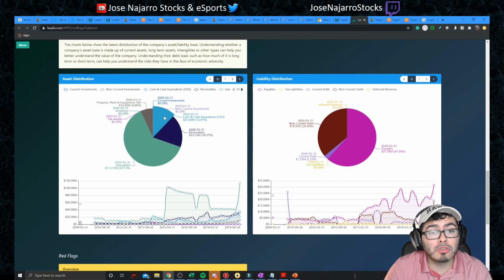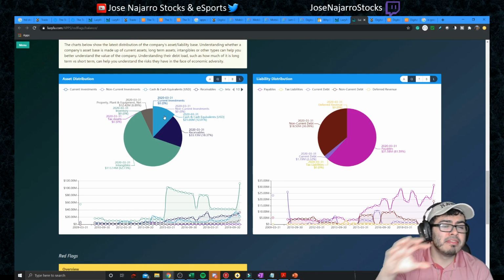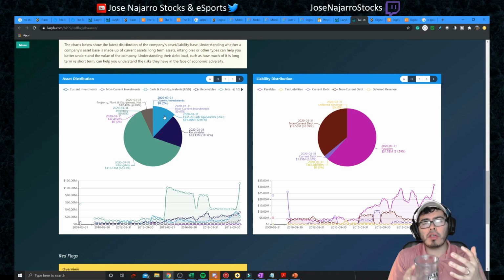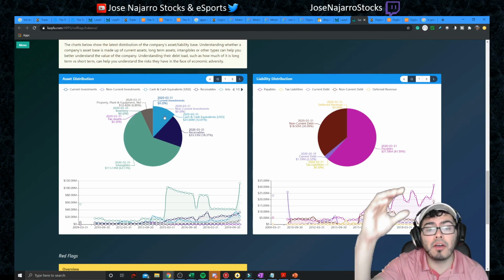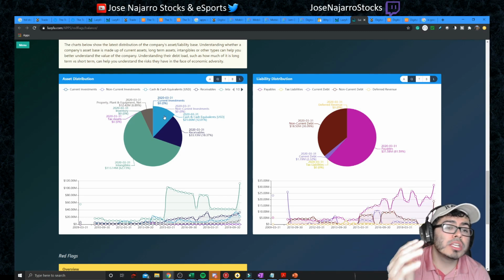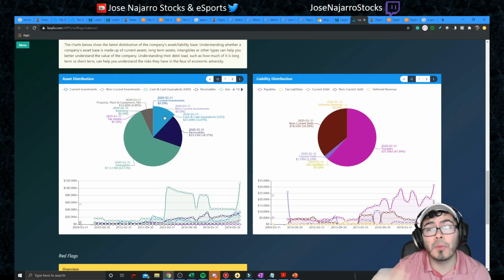They do have about $21 million in cash. So again, this might not be the strongest balance sheet ever, but they have enough cash to pretty much pay off all their total debt, which is a good thing for me. I do wish that cash ratio was a little bit higher.